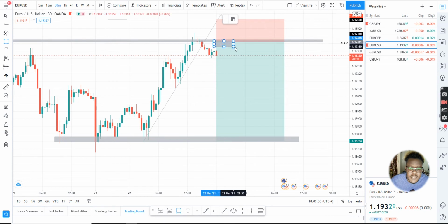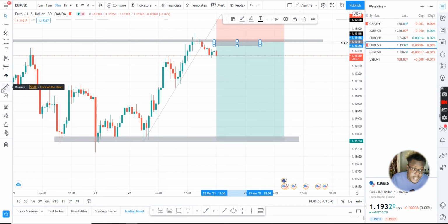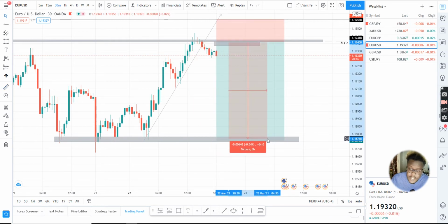Even if it is in the Asian session, I'm still gonna take a sell because this is a swing trade idea. And if we can even get 20, 25, 30 pips or the entire move back down, that would be pretty good. So that's what I'm looking at for EURUSD.